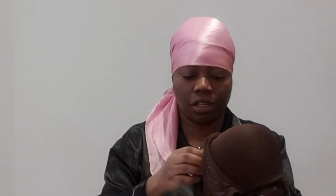So this is what I got from them. Two sets of t-shirt bras. The padding is just right. I don't like it when the bra is over padded. This is just perfect. I just need it to cover my nipples, isn't it? So this is just perfect.